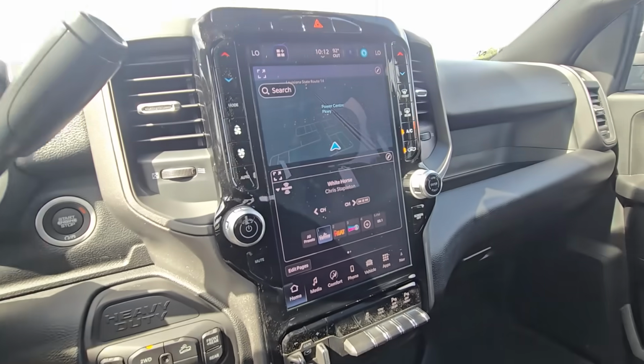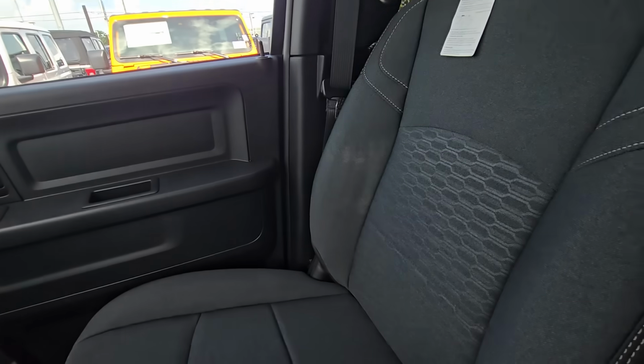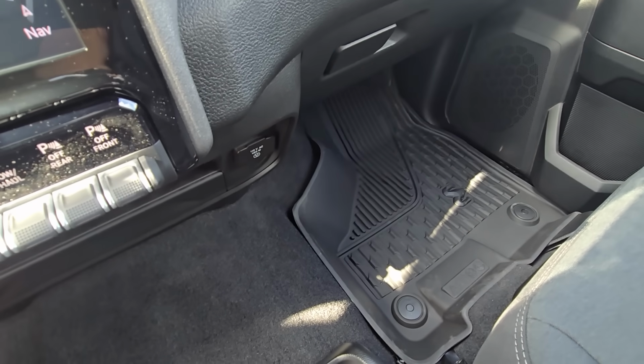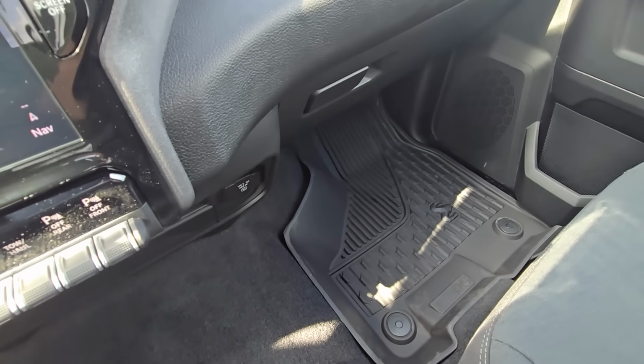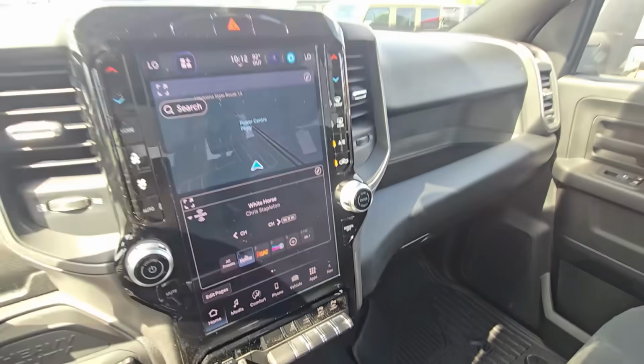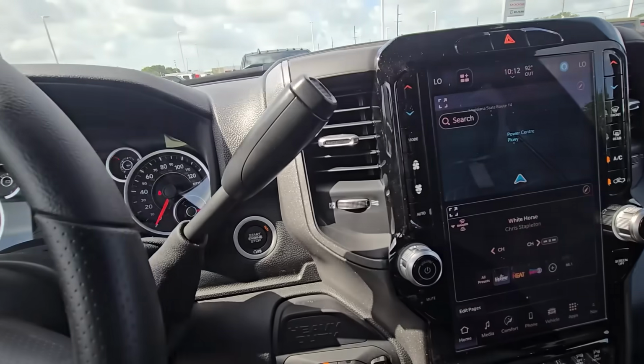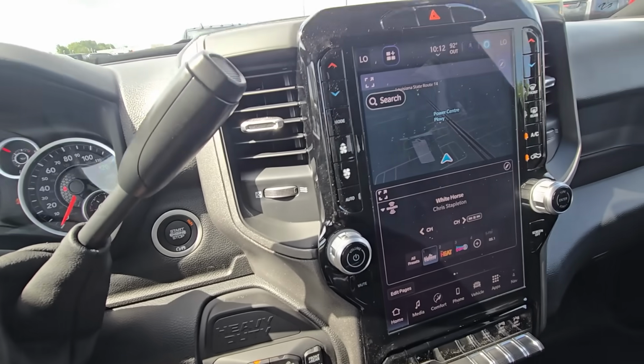They do this truck so well. I am so super excited. Nice cloth interior. Came with the Ram heavy duty floor mats in this thing already. Like I said, beautiful setup on every kind of level. I am so stoked about this truck. I am so excited, so fired up to see what it can do.